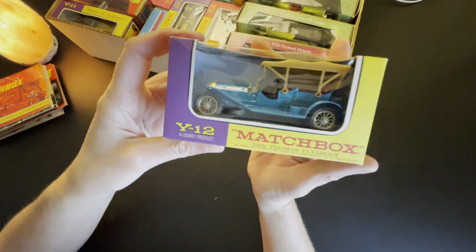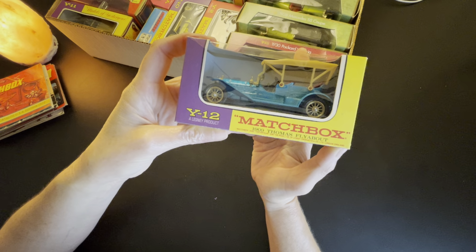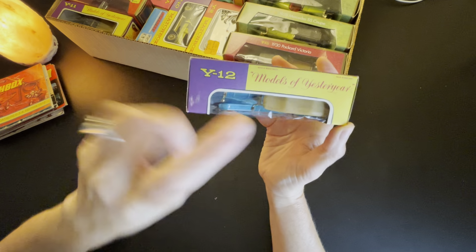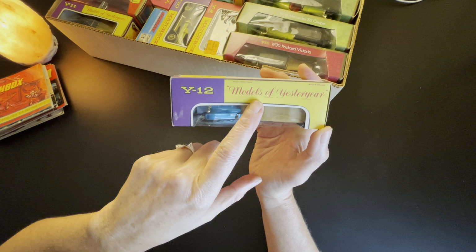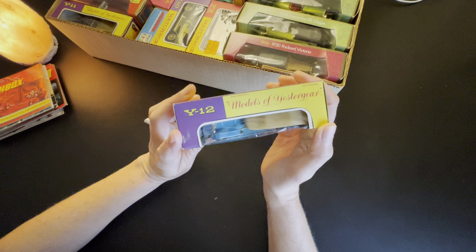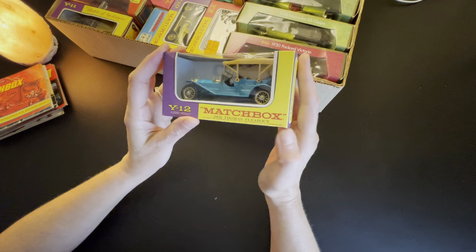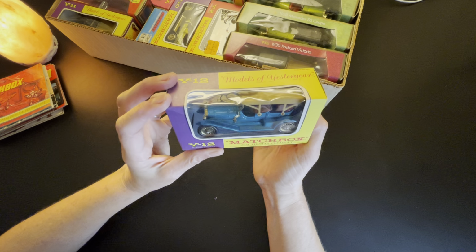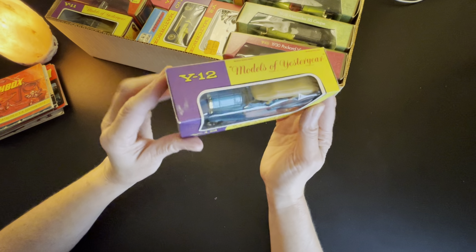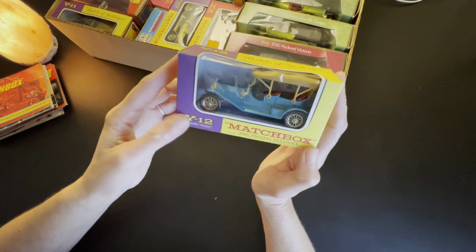So this says Y12 Matchbox 1909 Thomas Flyabout. Now I think these were called models of yesteryear, made in England. My mother-in-law was from England. She came over when she married her American soldier husband. So these could be that he bought them in England. I don't know.